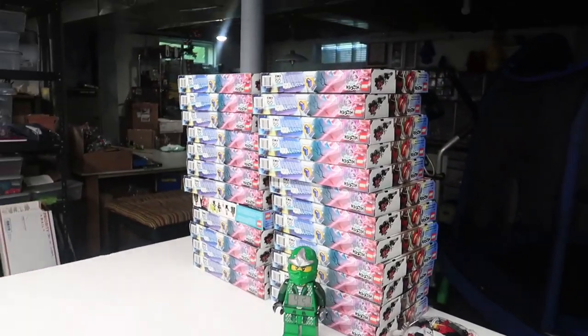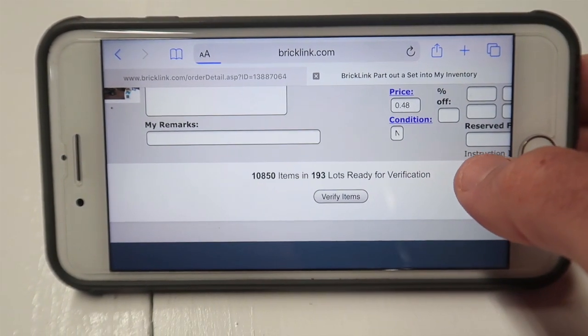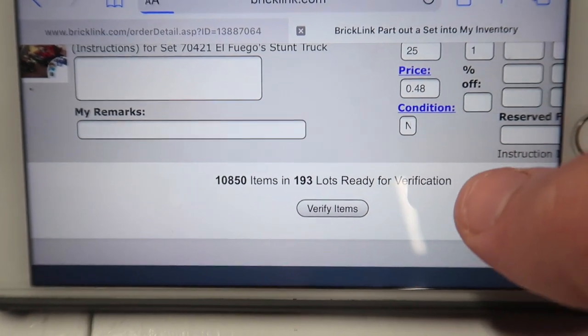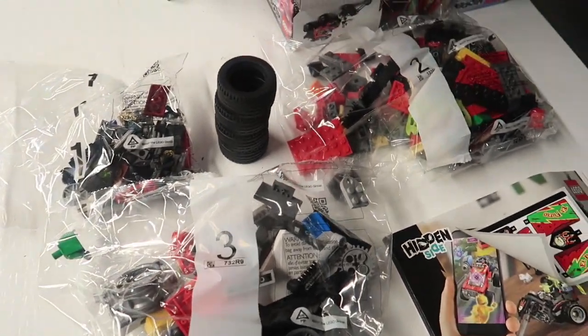Alright, we have a clear table. I have to get into the next page of this part out. There's 193 lots, 10,850 items. With that, you gotta take off, what is it, 5 minifigs times 25? 75 parts for the minifigs are showing complete in this section, so start pulling the drawers. I opened up the first one. Let's get this going.